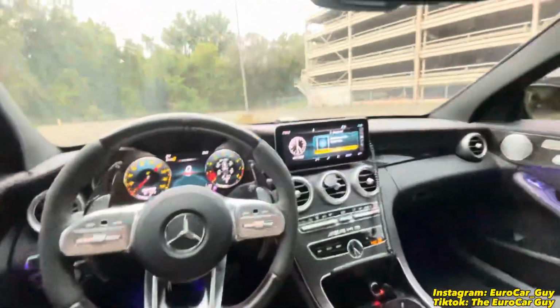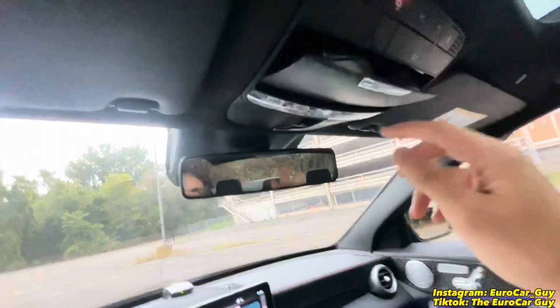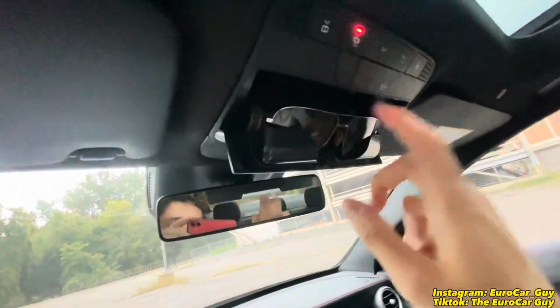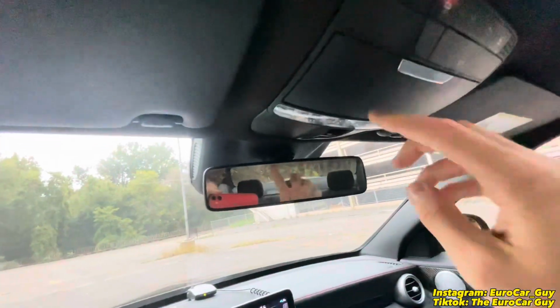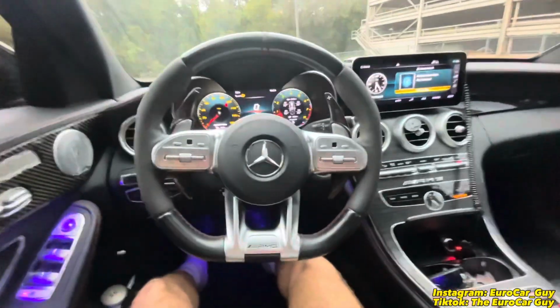And one last thing before I end the video. Now, I know a lot of you guys probably heard a lot of rattling because I did while I was recording it. And it was from right here. This guy right here, the sunglasses holder. Whenever I'd hit a bump or whatever, it'd make a little creaky noise, and it would kind of sound all cheap and plasticky here.